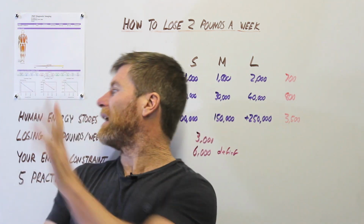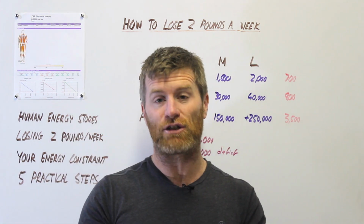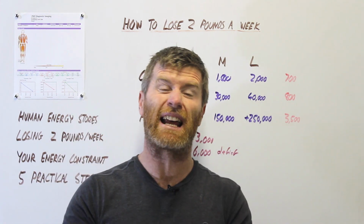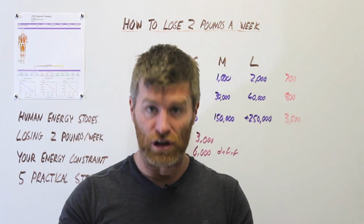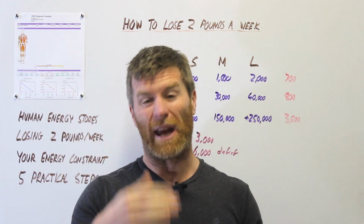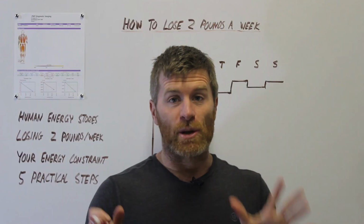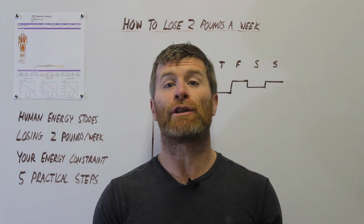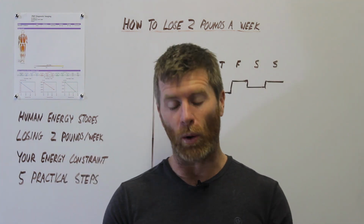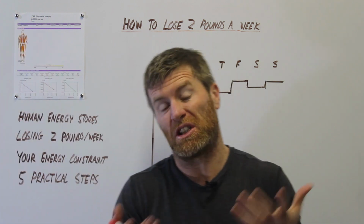So that's the framework. That's why we talked about that just now. I'm saying if you consistently create a 6,000 calorie deficit and are able to maintain it as your body uses less and less energy, then you can grind off 2 pounds a week at quite a decent clip for quite a long time. Now, I've just explained, to lose 2 pounds a week, you want to be creating a deficit in the order of 6,000 calories a week, which depending on how much energy you use can be very difficult or pretty simple.